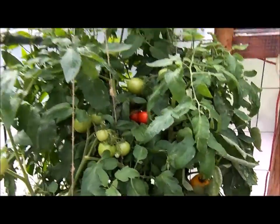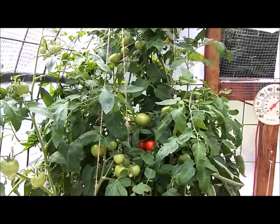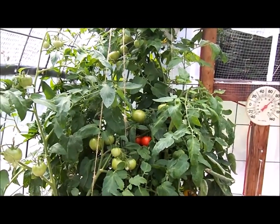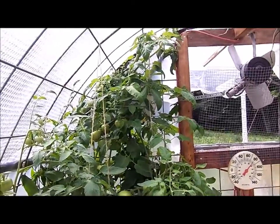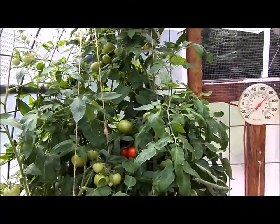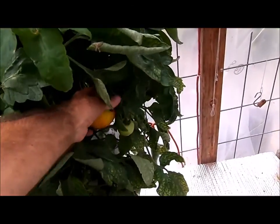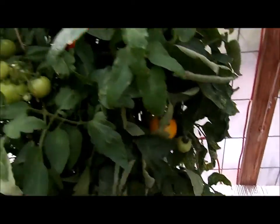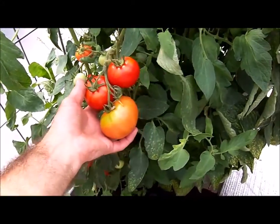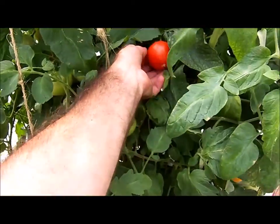Here I got another. Now these were supposedly determinate tomato plants I bought this year, but obviously they don't read the same books that we do, because I've had to chop them back several times. And more of those low acid tomatoes. And the red variety from Johnny Seeds. And these are excellent. Taste really good.